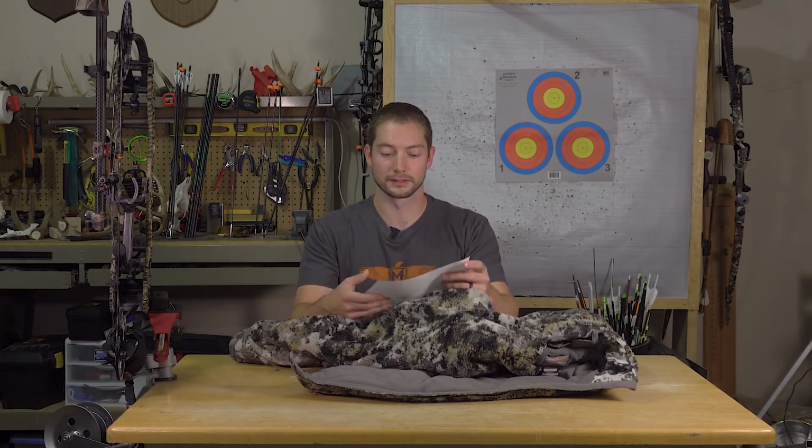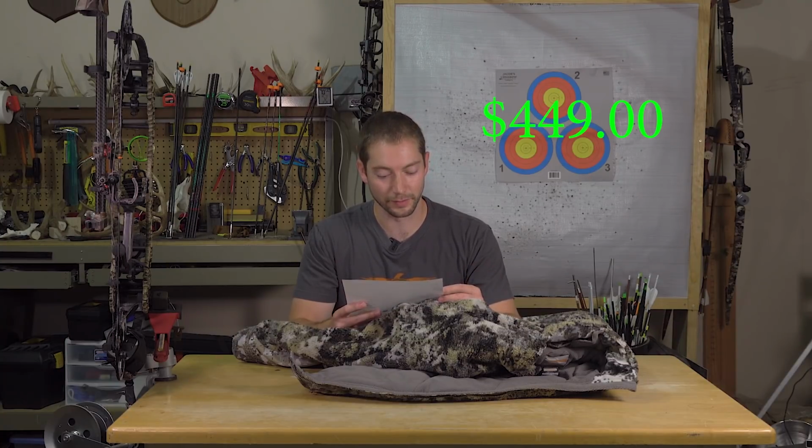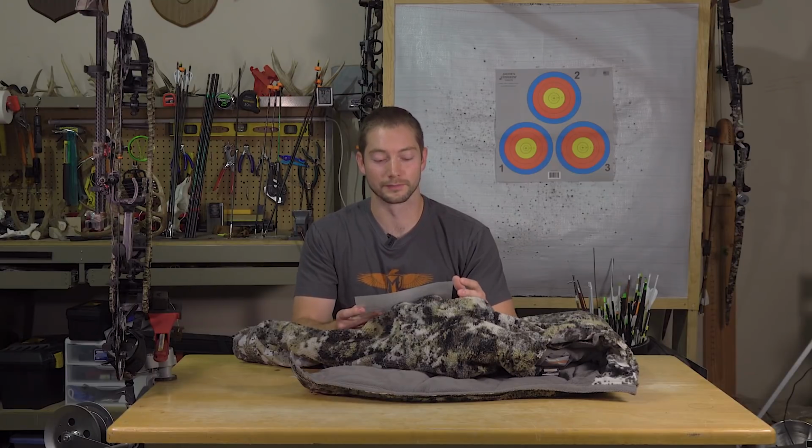Real quick on the specs. Price, like most Sitka stuff, is not cheap. You get people that either think it's too expensive, or you get the people who buy it and say it's the best thing ever. So keep that in mind as I go through the rest of these items.